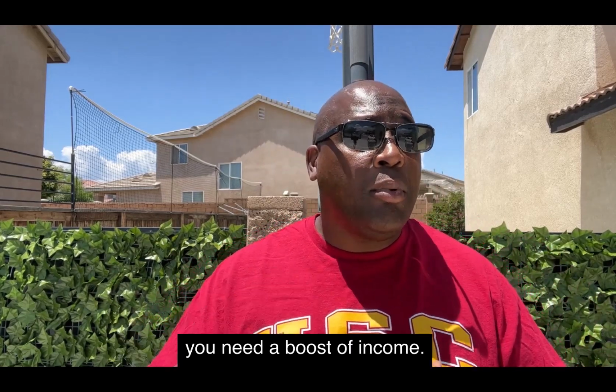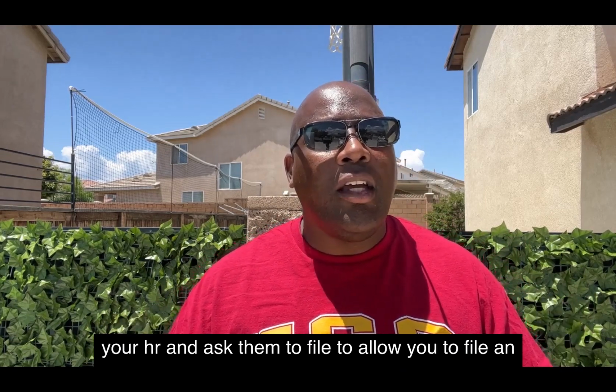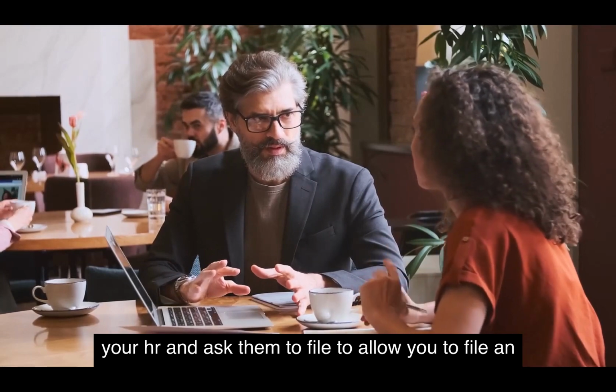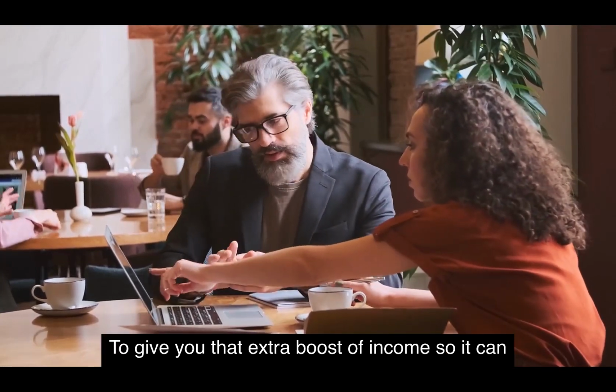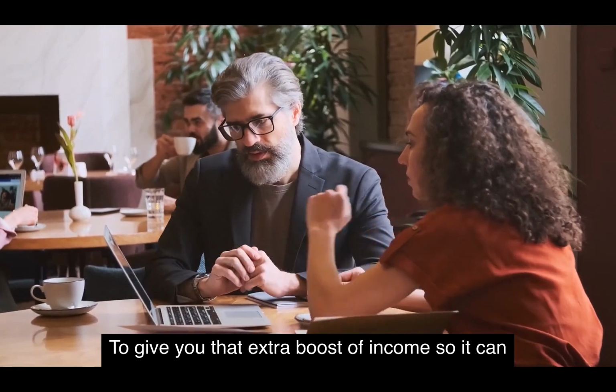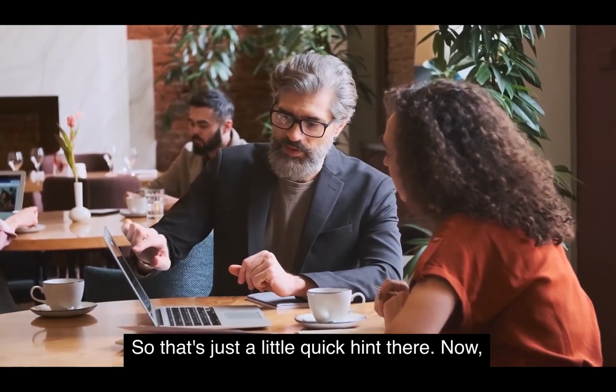And one of the things I always tell you, if you're struggling to pay down some of your debt and you need a boost of income, if you work in a W-2 job, go to your HR and ask them to allow you to file exempt for at least 3 to 4 months to give you that extra boost of income so it can help you pay down your debt. All right, so that's just a little quick hint there.